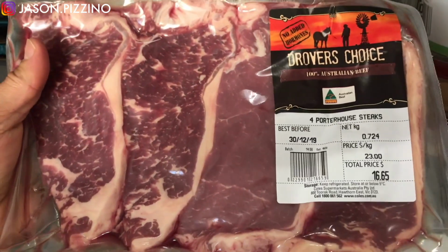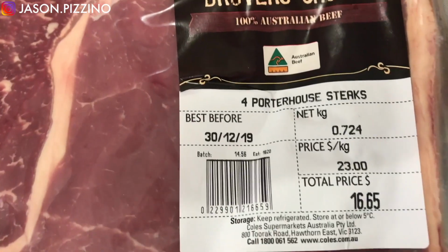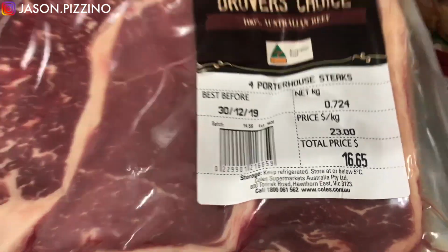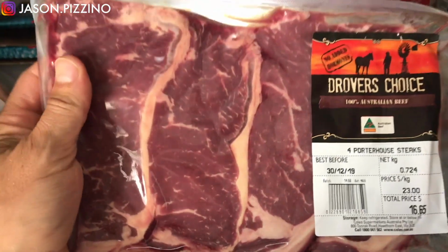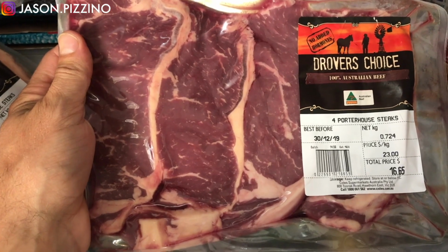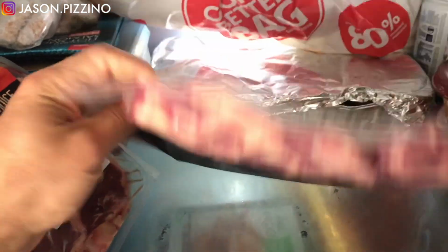This one is the Porterhouse steaks that I just showed you. One of those was free because it scanned up not at the special price, which should have been $20 a kilo. As you can see there, they were $23 a kilo. And that's the next one that I got for a discounted price as well. So that was $12 and the other one was free. They should have been $20 a kilo, but they scanned up at $23.